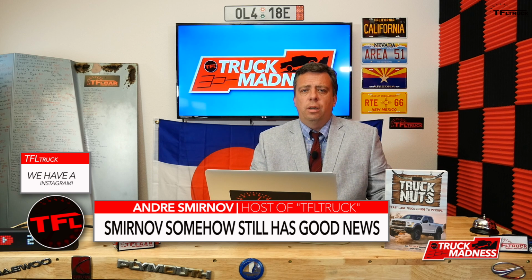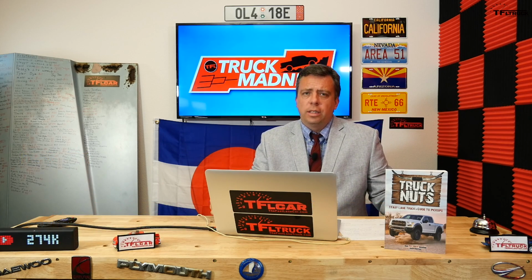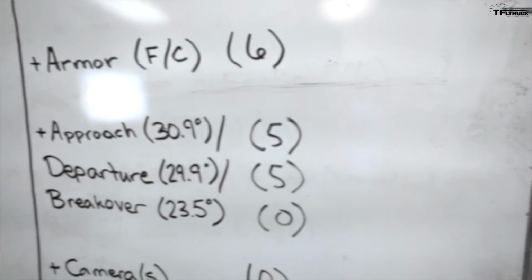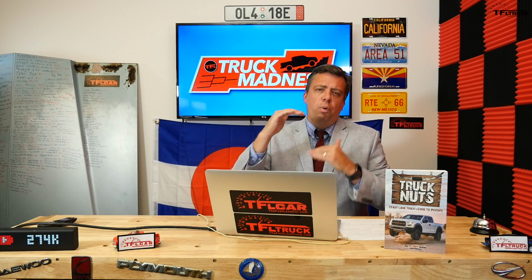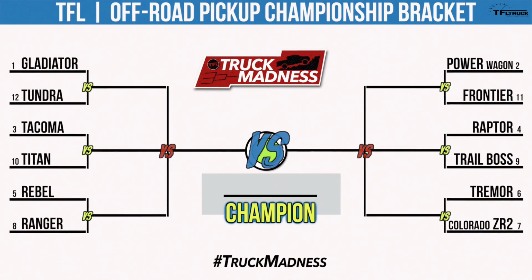In the very beginning, we started with the Sweet 12. These are the 12 of the most off-road worthy trucks for sale currently in the United States. We organized it based on TFL's ORI, or Off-Road Index. And this is a way for us and you guys to score any off-road vehicle, be it truck or an SUV, and figure out exactly how good it is off-road on paper. So it's a rough guide. So we did that, and then we put them into a bracket, best against the worst, like March Madness would do. And here's a quick refresher on what ORI score actually is.